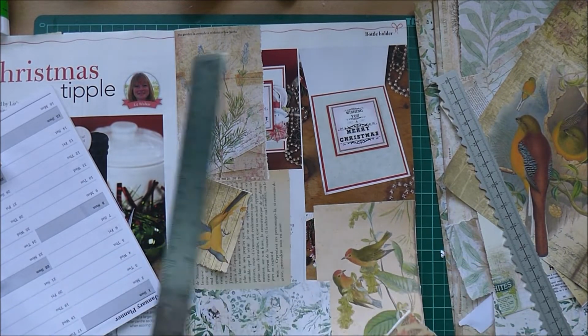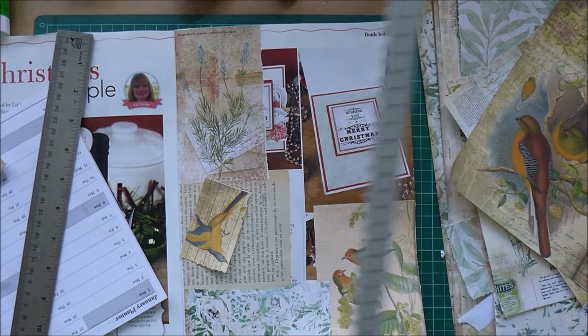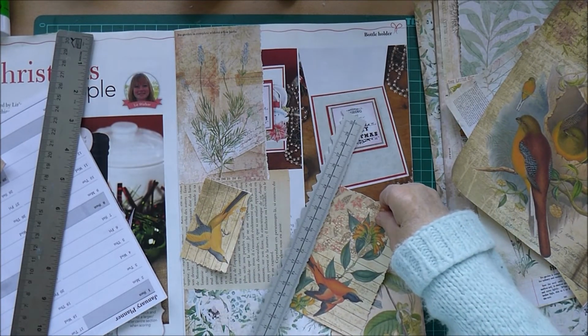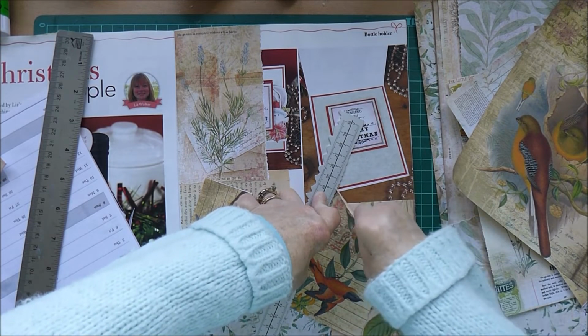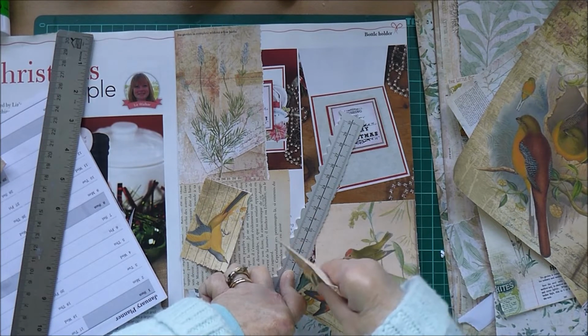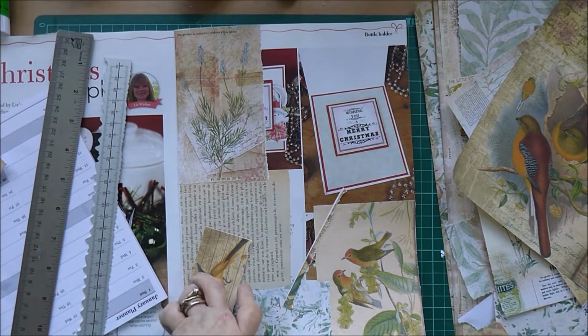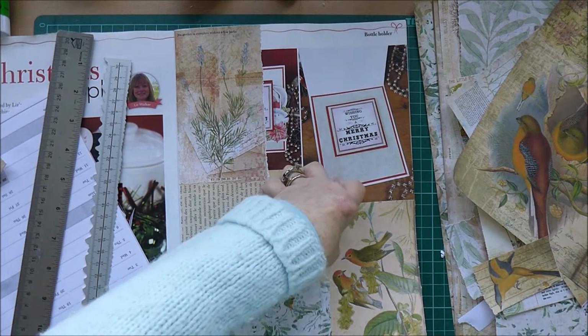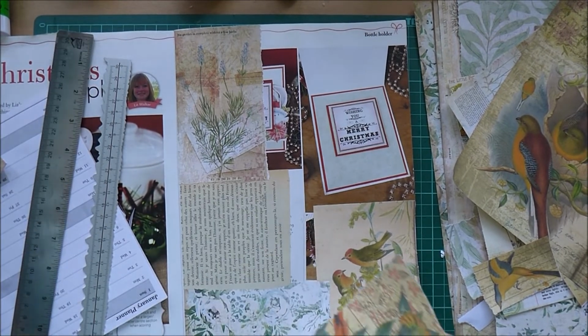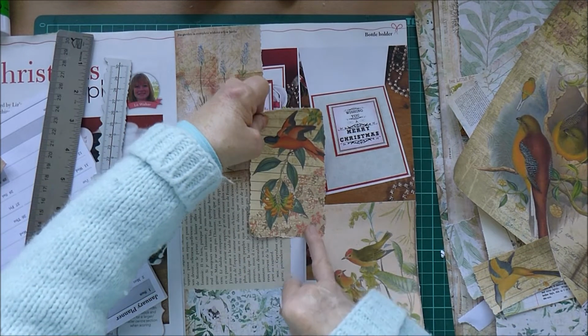Nope, that won't work. Because it won't quite grip when it's only just a thin bit. The cork on the back is useful for gripping, but it doesn't grip right to the edge when you only want to take a thin piece off. So maybe I'll do that.